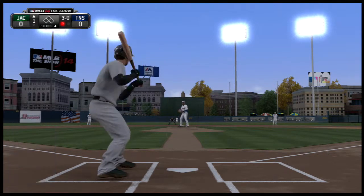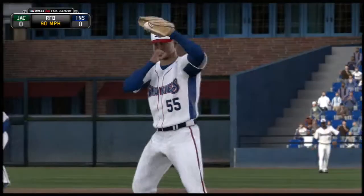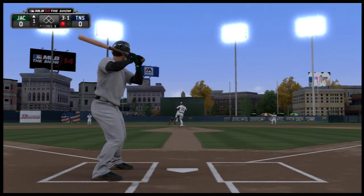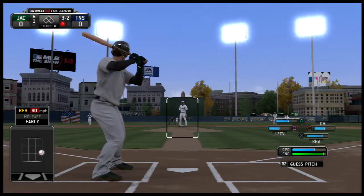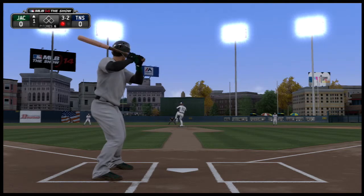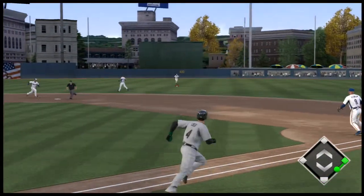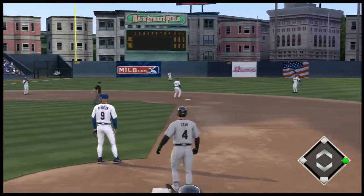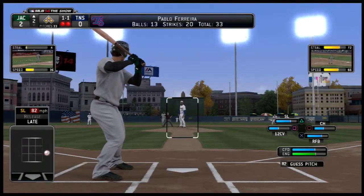Here in the top of the first we have a 3-0 count. So we're just looking for a right down the middle strike. That one didn't look too good, so here we are on the 3-1 count, looking for something. Ooh, that one looked like a ball that just hits the corner. So 3-2 count now. Trey sending this one back up the middle. It's just going to get past the second baseman, so we are on here in the first, as we are going to move forward now with the good at bat. We're now up 2-0 here.